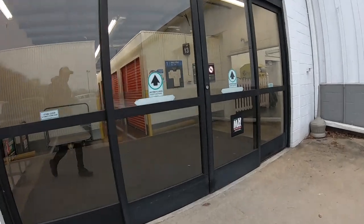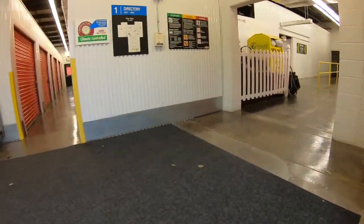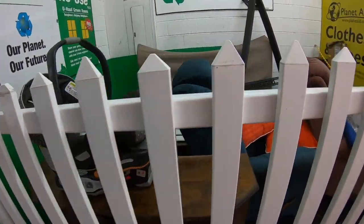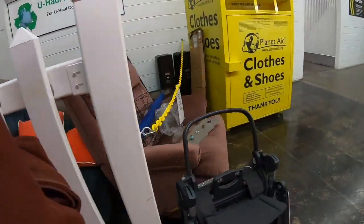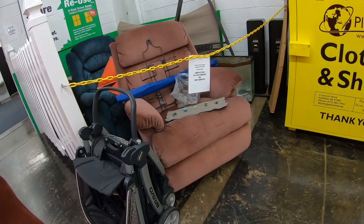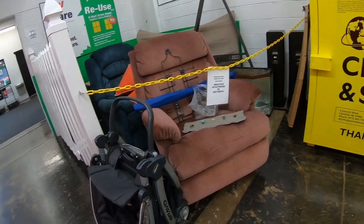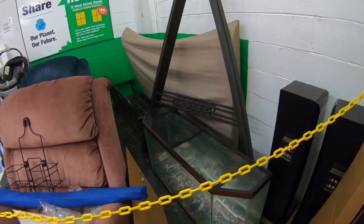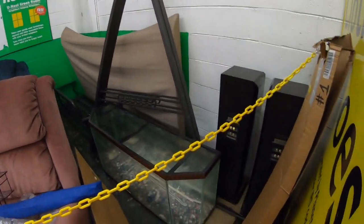which sometimes has some goodies. Anything? It's almost like you can't even donate anything. They have too much stuff. I'm not seeing anything.